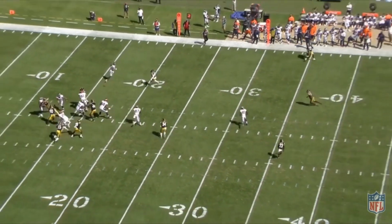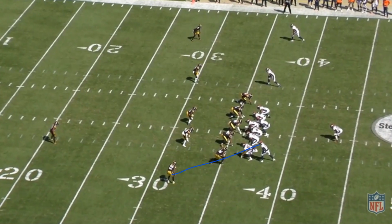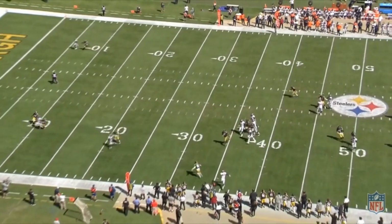Really good footwork. He's coming up with him, gets some hands on him. Man coverage against number 17 of this rep. Really good job here, staying underneath. He knows he has safety help over the top, so he takes a good angle underneath him right there.